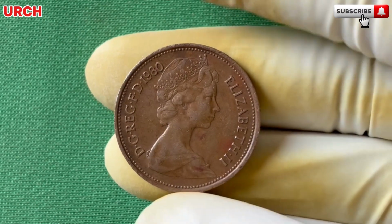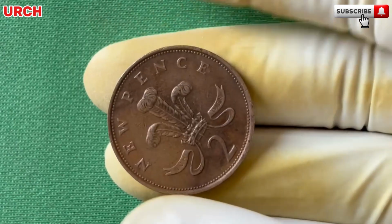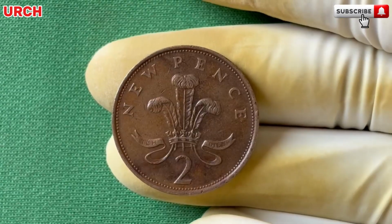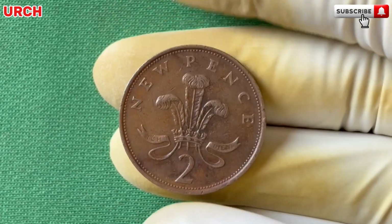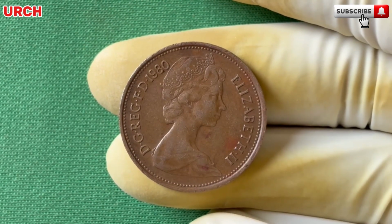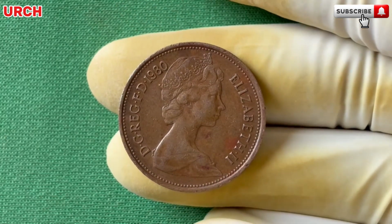She had kept a small jar of coins in her attic since the 1980s. One day, while sorting through them with her grandson, she stumbled upon a pristine 1982 pence coin with unusual coloring and edge texture. Intrigued, she consulted a coin expert. That coin eventually sold in a private international auction for over $4.8 million. And that was just the beginning.